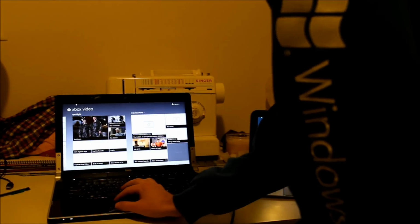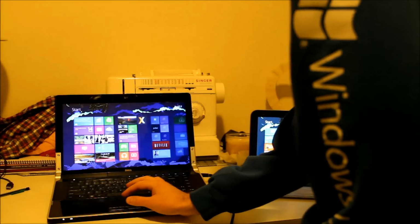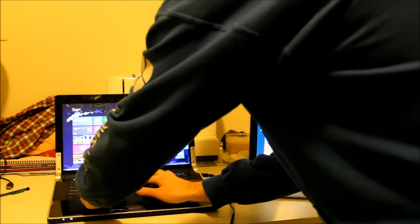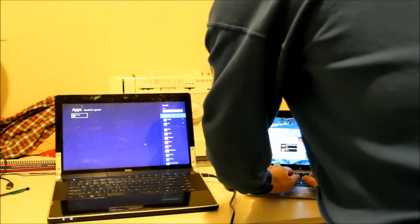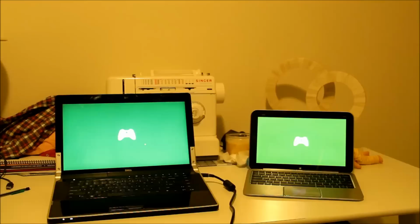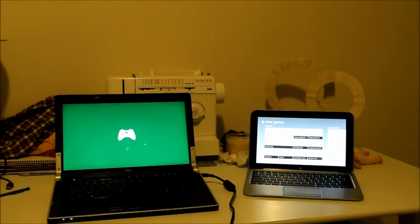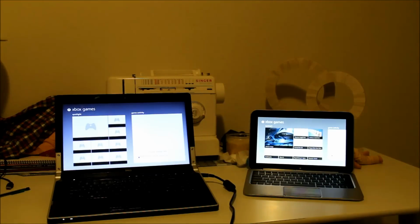Keep wanting to touch the screen. Let's try opening up the Xbox games. There you go. And sure enough, the Atom chip wins again.